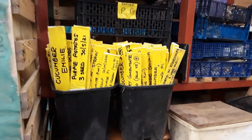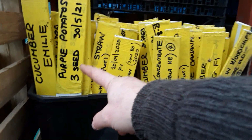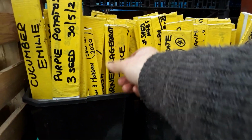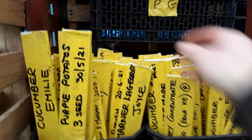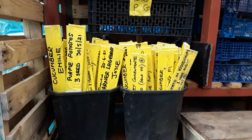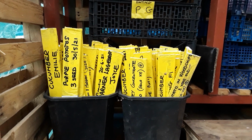All my plant labels. I use the marker pen, and as you can see, very little wear and tear on those, and I just find the ones that I want and redo them with dates or whatever, but I can just pop them straight back into the new pots.